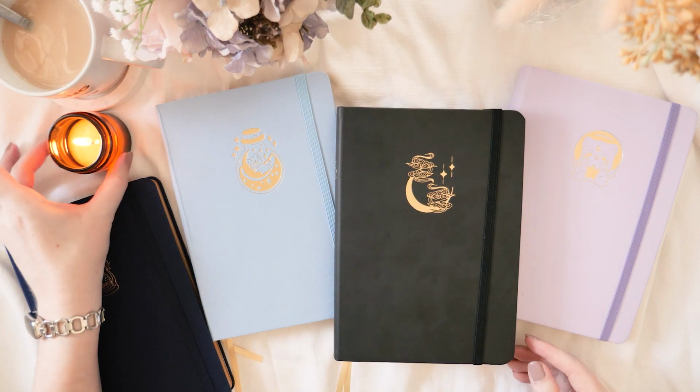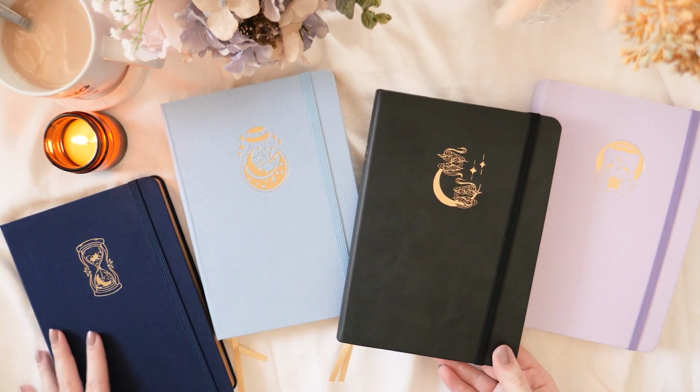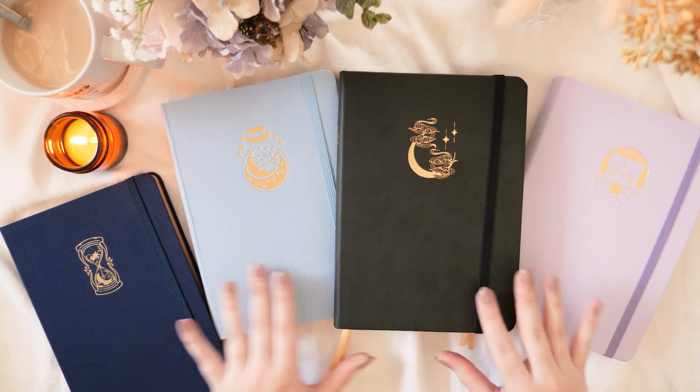Huge thanks to the folks at Kuma for sending me these lovely journals to try out. I can't wait to give them a good go. One of them might be my journal for the second half of the year. Another one might be my next reading journal. We'll have to wait and see.